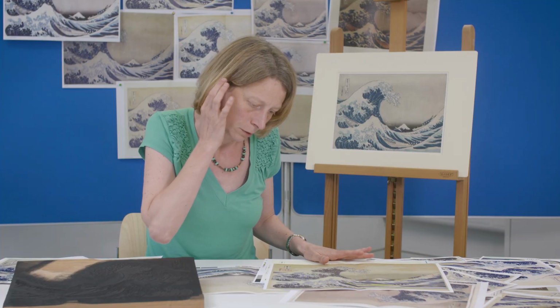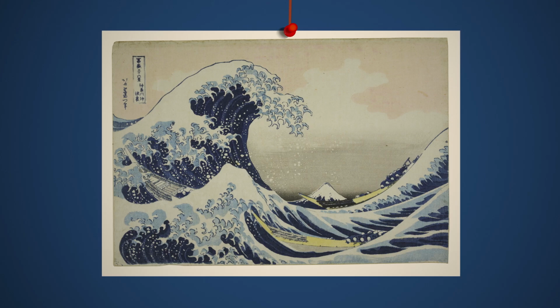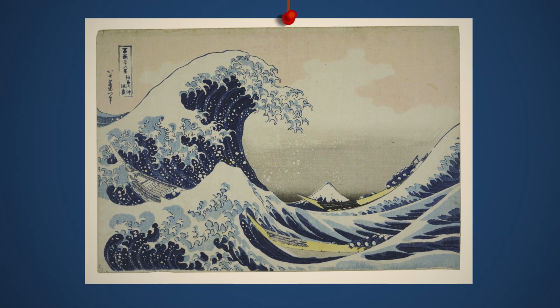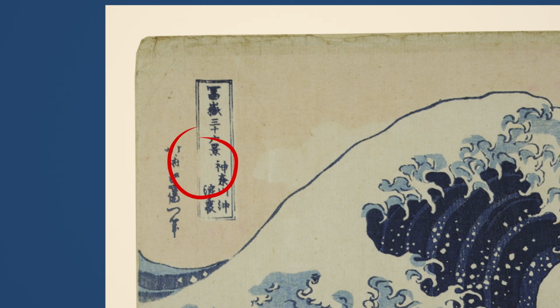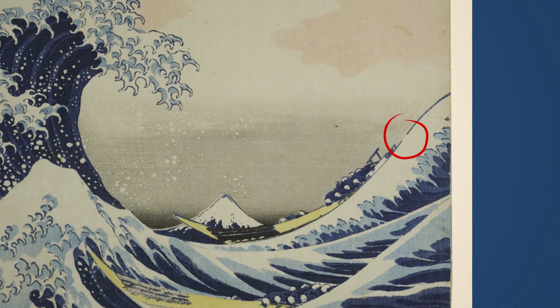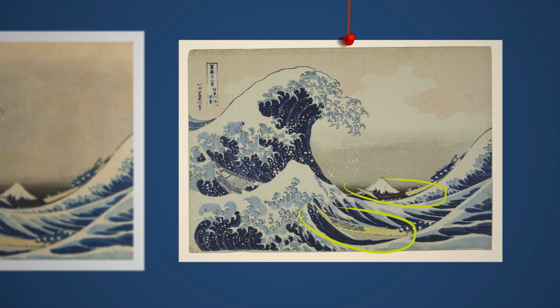This is from the Capucine Museum in Genova in Italy. They were very nice and sent me high resolution pictures of the Great Wave. And it's a late one because we can see breaks in the cartouche, break in the wave line. And what's really interesting is the boats. So you've got some yellow on the boats here.